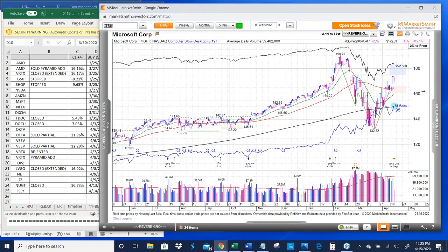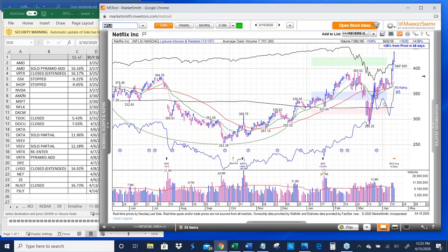One that I wish I had, but I don't, but Tim does and has been cleaning up on in the stock and ETF portfolio is Netflix.